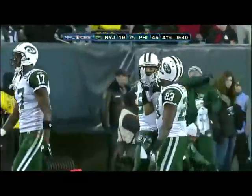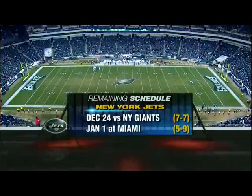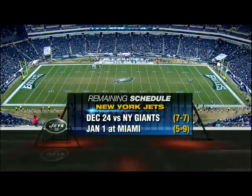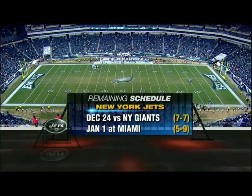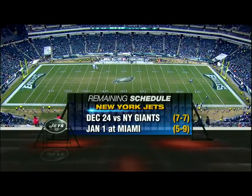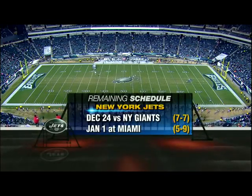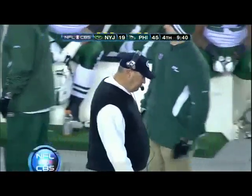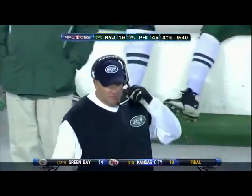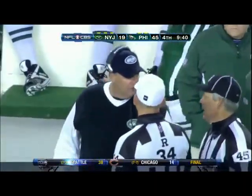Philadelphia with a 45-19 lead over the Jets. Now, if the Eagles win today, and that is the likely outcome, the Jets, looking ahead, have the Giants at MetLife Stadium, and the Jets are the home team. And then January the 1st, they finish up at Miami. And there are all kinds of possibilities involving Cincinnati and Oakland and Tennessee. The Eagles' final two games are at Dallas on Christmas Eve next Saturday, and they finish up here in Philadelphia against the Redskins. If the Eagles win today, they must win their final two to have a shot at the wild card, and they can even win the NFC East.